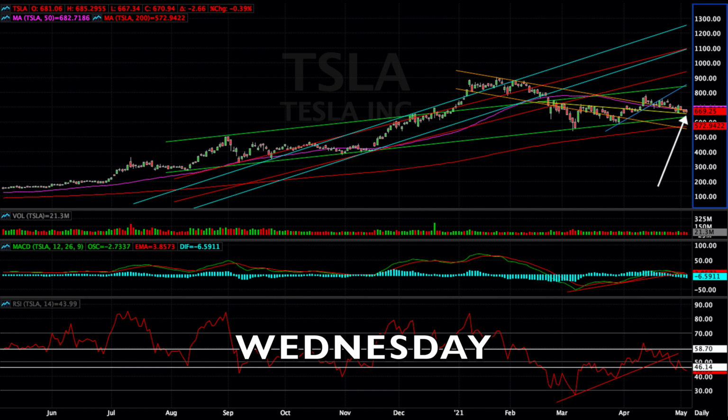It closed below the 50-day moving average for the second trading day in a row. The longer it stays below it, the more bearish the outlook will be. The 50-day moving average is acting as resistance once again as Tesla was rejected at this level at its intraday highs at 685. The support of the yellow trend line is still holding as support for Tesla for now.